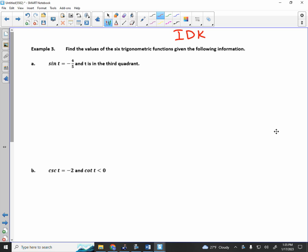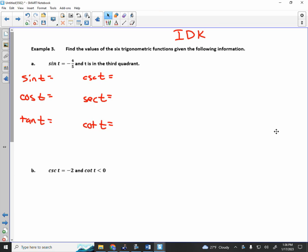So the first thing I'll do is I'll write sine of t, cosine of t, and tangent of t. And then I write cosecant of t, secant of t, and cotangent of t. Anybody confused with how I came up with that information? Okay. It says find 6, so we found all 6. Now I want to know what all 6 of these are equal to.